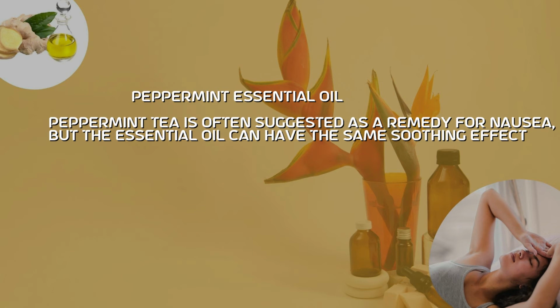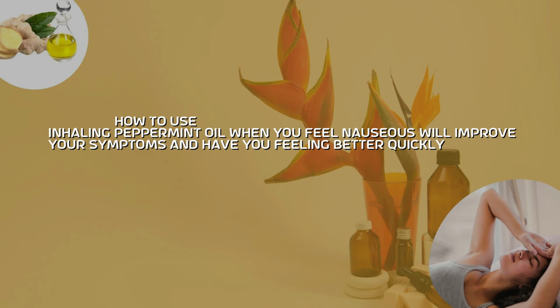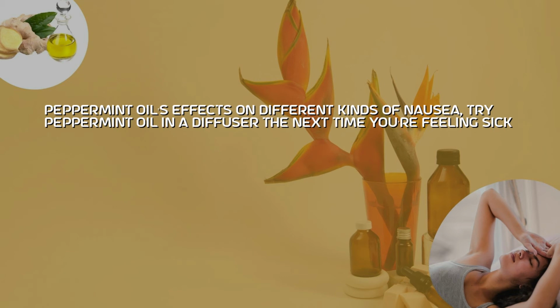Number 3, peppermint essential oil. Peppermint tea is often suggested as a remedy for nausea, but the essential oil can have the same soothing effect. How to use. Inhaling peppermint oil when you feel nauseous will improve your symptoms and have you feeling better quickly. Peppermint oil's effect on different kinds of nausea. Try peppermint oil in a diffuser the next time you are feeling sick.